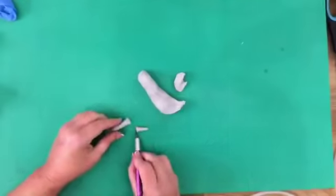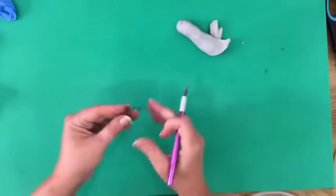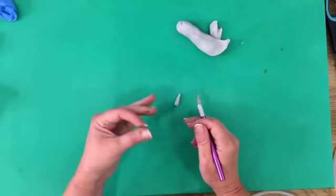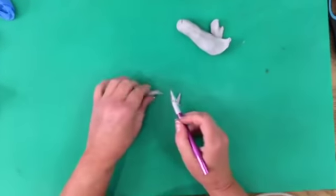So I'm just making the mouse's little arms here. Oops.